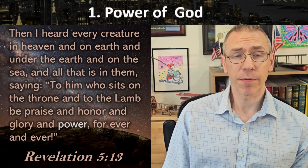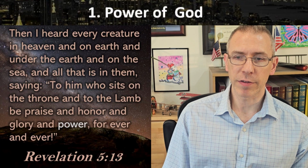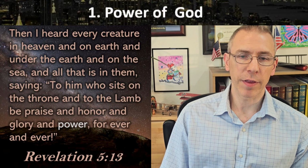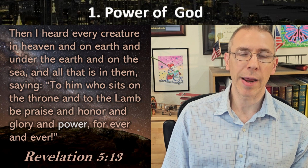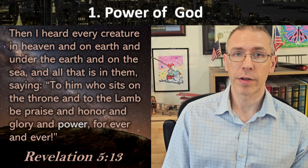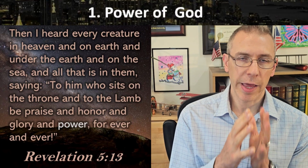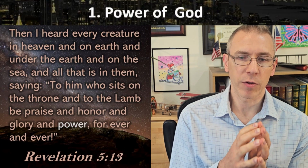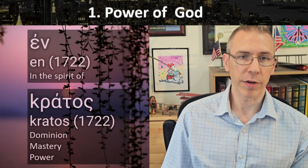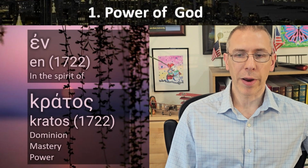Second verse, Revelation 5:13. "Then I heard every creature in heaven and on earth and under earth and on the sea, and all that is in them, saying, To him who sits on the throne and to the Lamb be praise and honor and glory and power forever and ever." The world will declare the power of God. The power of God's there now, the world. All of creation understands this. To the Lamb, to Jesus, be praise and honor and glory and power forever and ever. And that, again, that power is kratos. My point is that God has the power. To him be the praise and honor and glory and power.